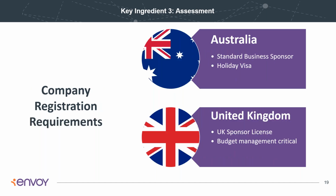Gotcha. And then we have here on this next slide, company registration requirements. So what should our attendees take away from this slide?